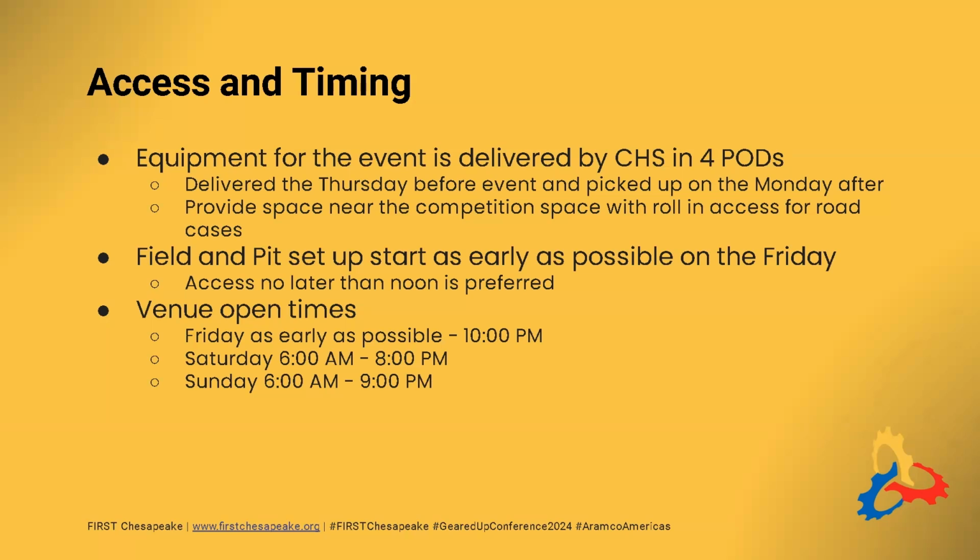There's nothing bigger than the road cases, right? And those were all pretty narrow. They are relatively narrow, yes. They do fit through standard doors. But again, generally speaking, you're going to want a double door situation, just to make it easier to load in and out.